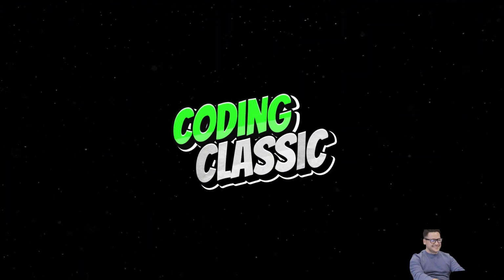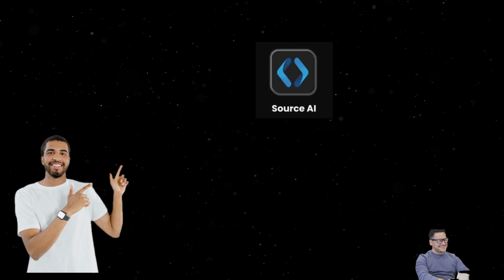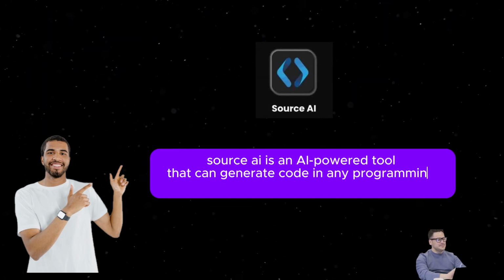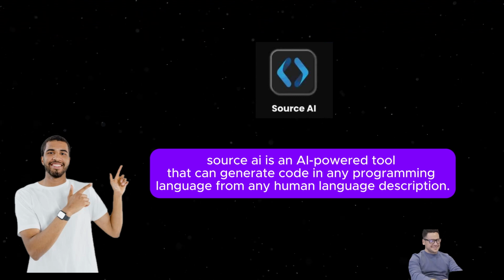Welcome to Coding Classic. 5 mind-blowing AI coding tools. Number 1 is Source AI. Source AI is an AI-powered tool that can generate code in any programming language from any human language description.